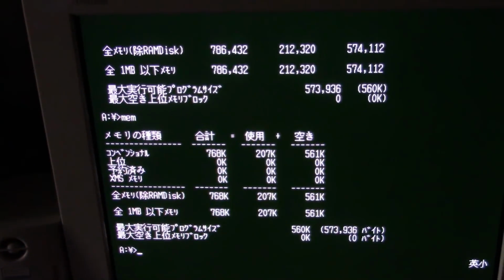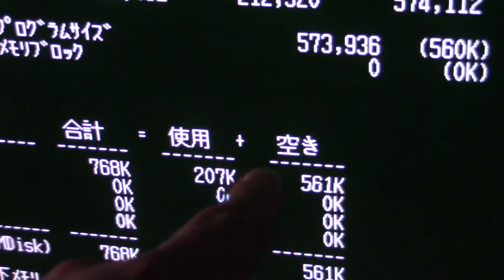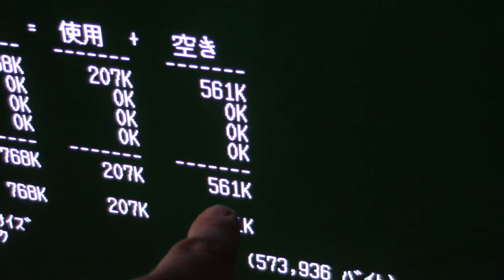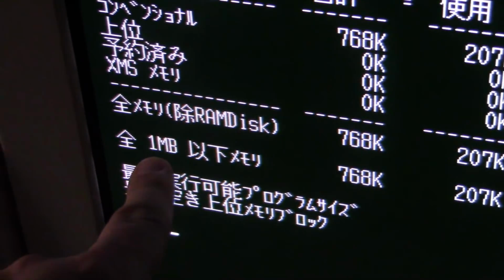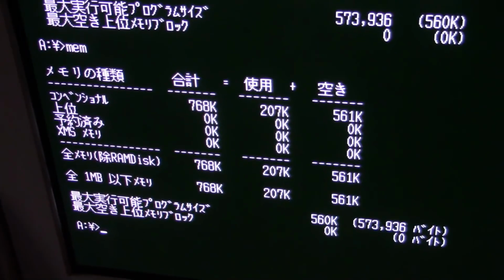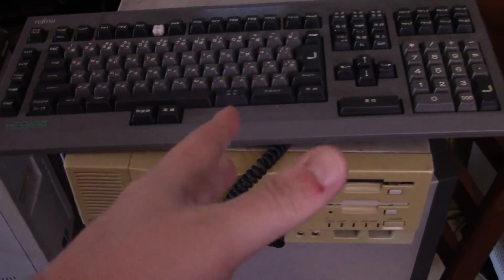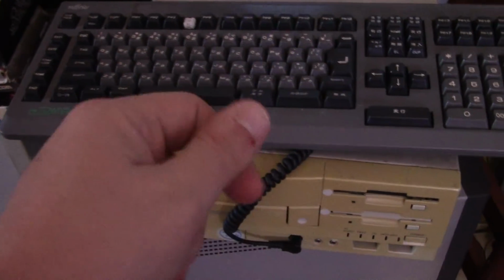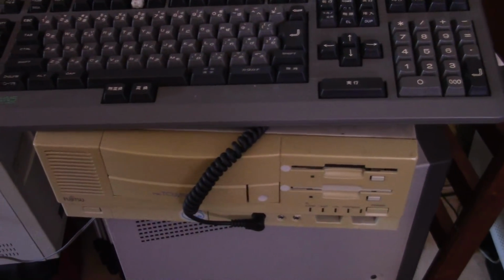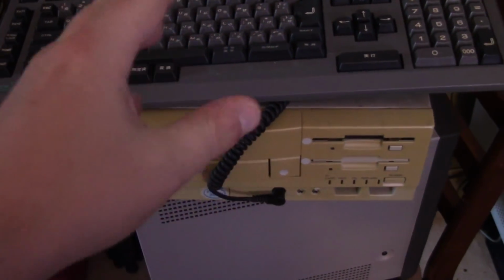Okay, so here I ran the mem command, and it looks like we have 561K of conventional memory. I think this machine maybe only has 1 megabyte built in, which I'm kind of surprised because I thought it at least had 2 megabytes. Alright, so I did install some memory in this thing. I poked around in DOS, did the mem command and looked around. I think this motherboard has 2 megabytes of RAM built in.